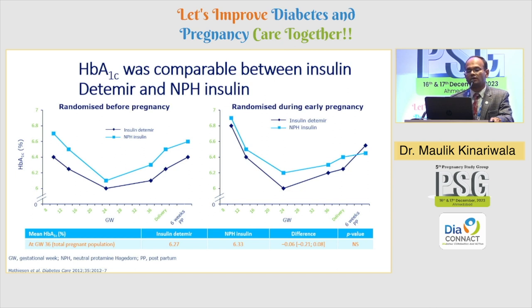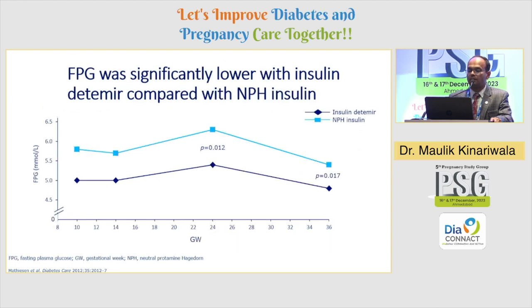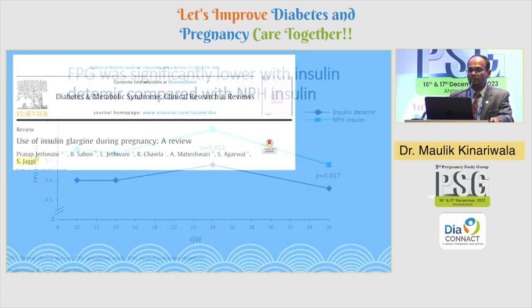When they compared it with NPH, they observed that as far as A1C is concerned, whether I use detemir or NPH, the glycemic control is almost at par, meaning there is non-inferiority. But you can see here, in the detemir arm, the fasting plasma sugar was a little bit better throughout the course as compared to NPH insulin.